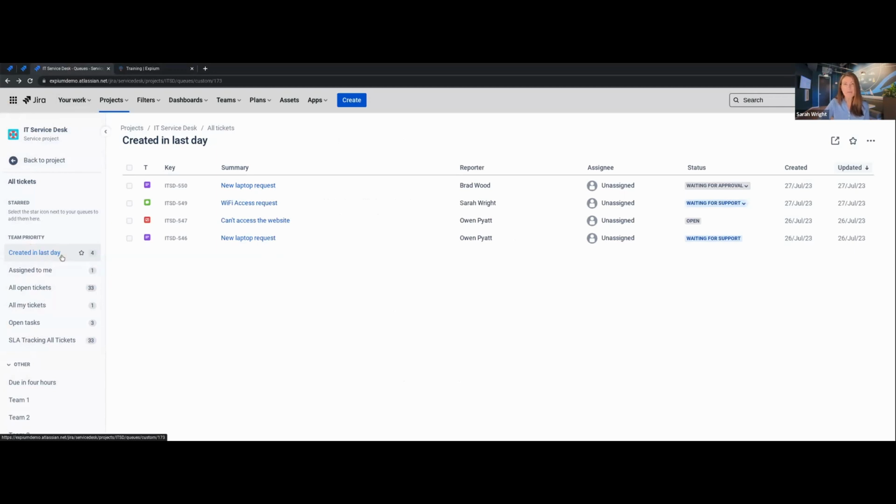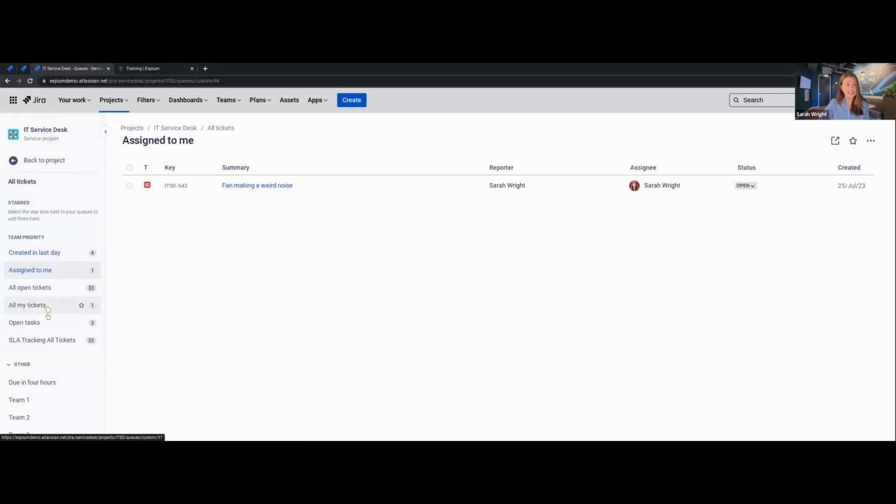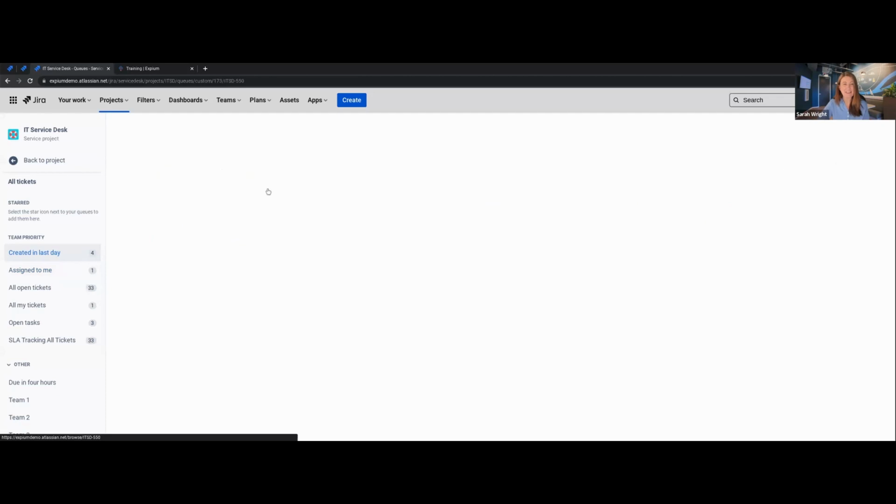And so I can see here there's a couple options of the different kind of queues that are available. So one is set up for created in the last day, or maybe I want to see all the ones assigned to me and so forth. But let's go with created in the last day. And here at the top, I can see the one that Brad just submitted. So we're going to dive into the detail view right now.